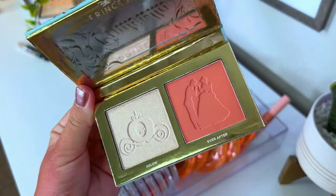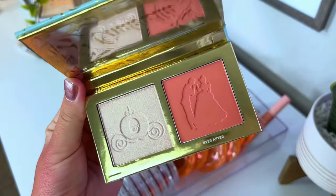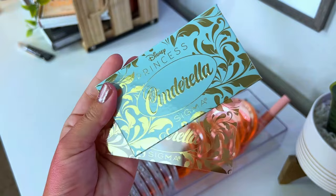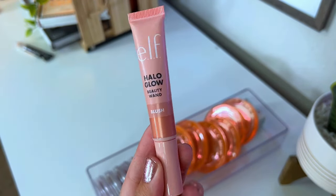This is a cheek duo moment from Sigma X Cinderella. We're going to go ahead and pass this one along. She's pretty, but I just don't really get a use out of her. So I'm going to go give this to a better home. Nice formula, but the color is just too light. It looked more like a highlighter. So we're going to go ahead and pass this along.